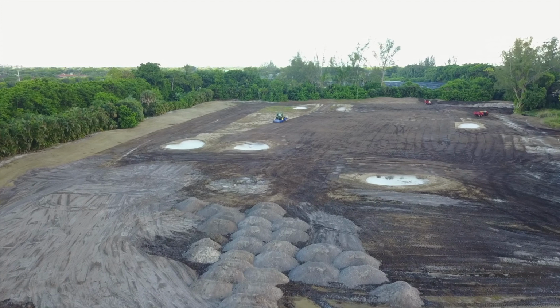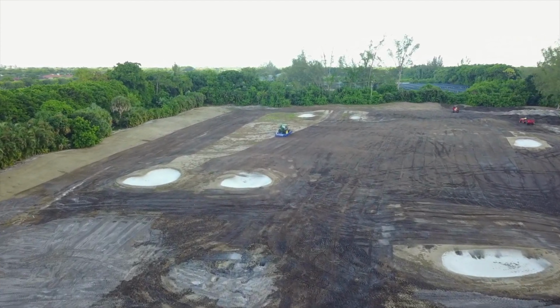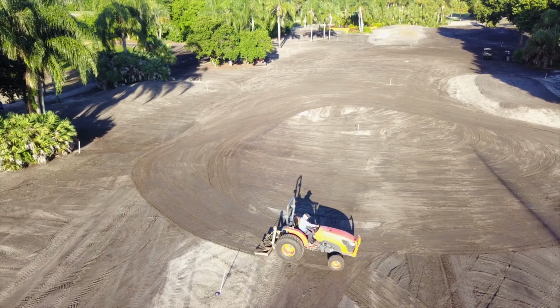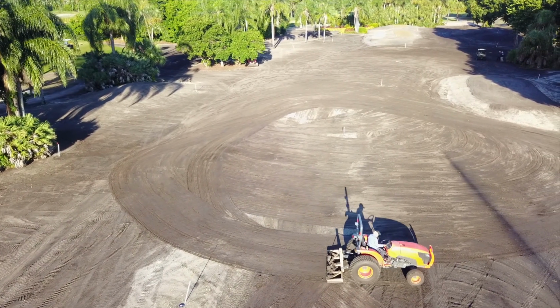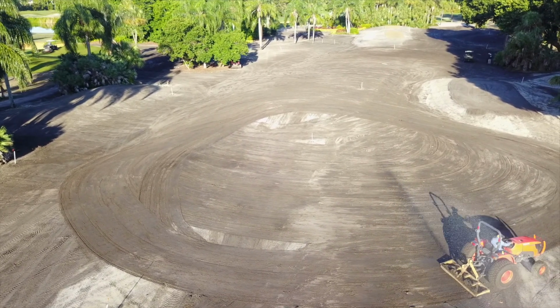We are nearing the end of the heavy construction phase of our golf course renovation. In a couple of weeks, our efforts will become more focused on planting and growing in new grass, placing new sand in the bunkers, and taking care of punch list items.